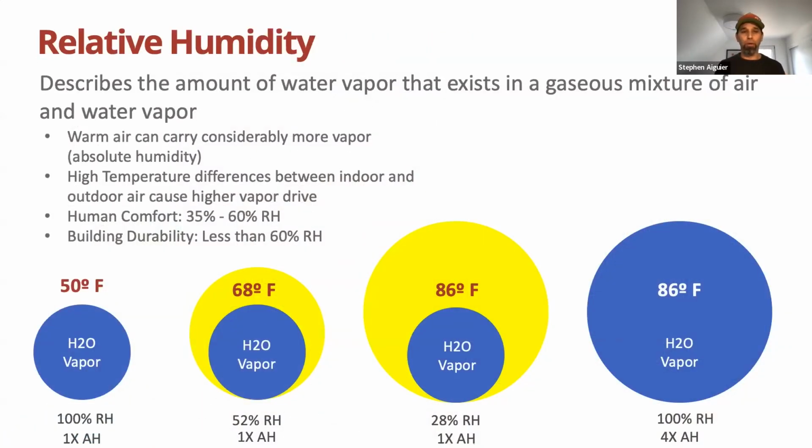Another super important thing to consider with your buildings is relative humidity. So relative humidity describes the amount of water that exists in a gaseous mixture of air and water vapor. So water vapor is a part of air, right? So warm air can carry considerably more vapor than cold air. So the amount of vapor in air is considered the absolute humidity, and the relative humidity is how much any particular type of air can store at any given moment.